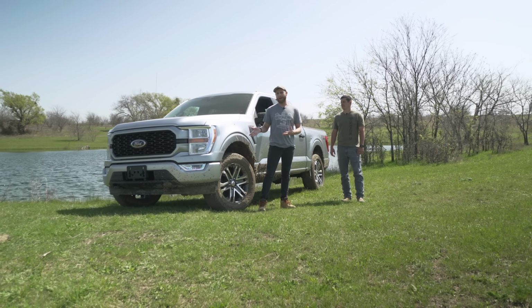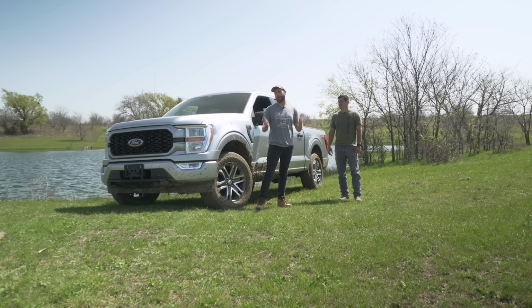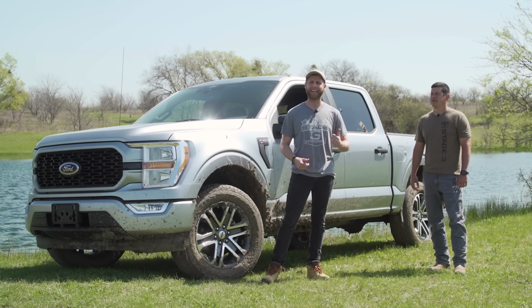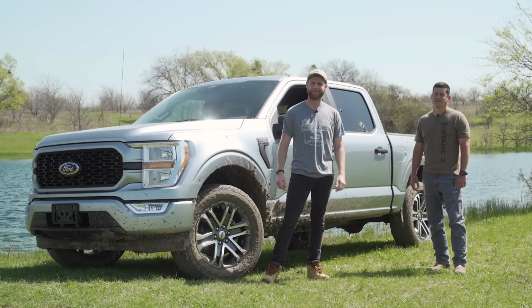As you can see, we've already had a bit of fun ripping around this truck. It's got like 35 miles on it, which are mostly off-road miles at this point, but we're gonna hop back in, keep ripping around, and get on with the review.